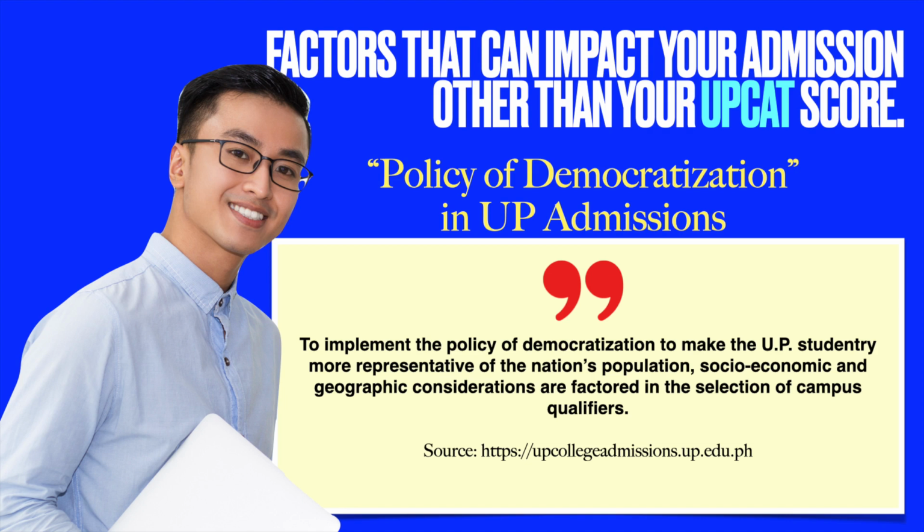End of quote. Simply put, as a public university and as the premier tertiary school operated and maintained by the Philippine government, UP is committed to making sure that deserving students from poor families and the grassroots, including indigenous groups, can have equal access to UP. To this end, a certain percentage of admission slots are reserved for this sector. But what does this mean to you?